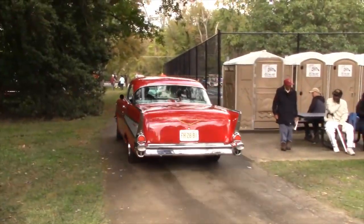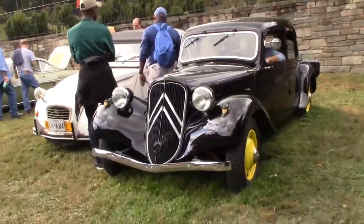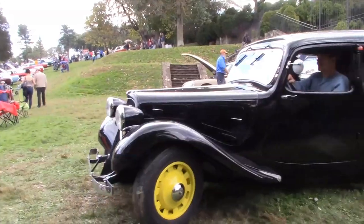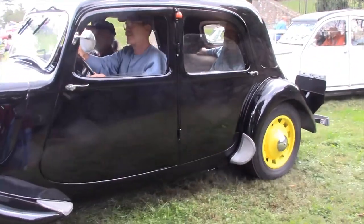'67 Chevy. Nice. And here we are with the Citroëns. That's right. So here goes a Traction Avant. What year? '46 Traction Avant.